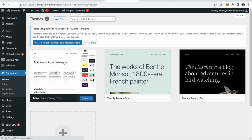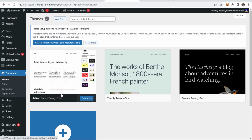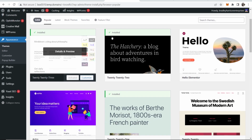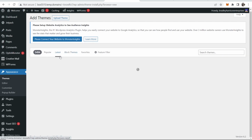So if you just go ahead and scroll down, you can see we've got Add New Theme, or if you go here to Add New, you can choose from WordPress's themes. So when you click on Add New, it's going to then redirect you to this window where they currently have, at the time of recording this video, 5,400 themes you can choose. So you can choose a popular one or you can choose from the latest.